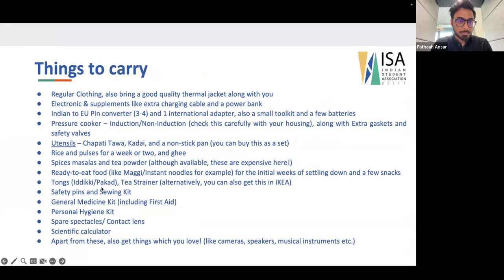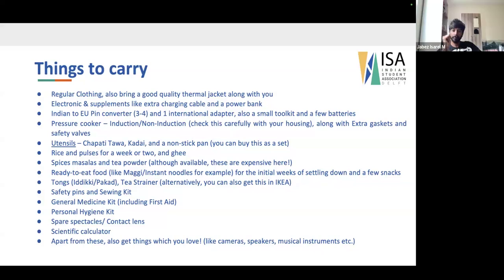So, things to carry. I presume a lot. Am I audible, first of all? Yeah. Okay, perfect. I believe that everybody would have started packing at least, taking out the suitcase, dusting it off, and thinking about what you need to carry. The first thing is a very descriptive slide here. The meeting is being recorded and you can take screenshots as well. Everything is there in the Coming to Delft guide, that ISA guide.